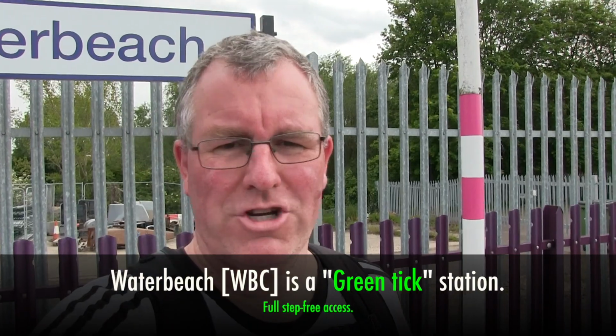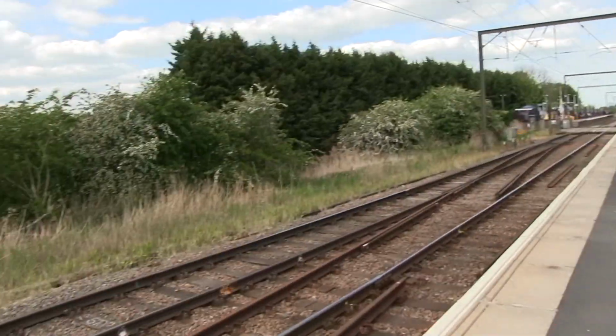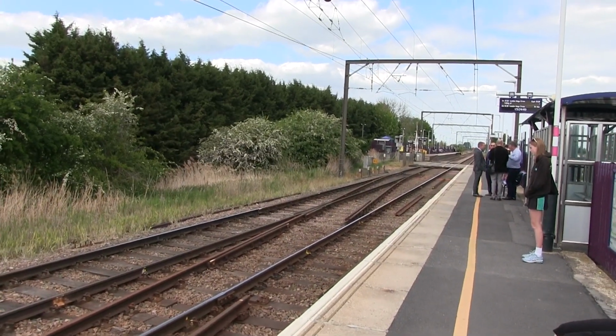Welcome, this is Waterbeach, and we get the train from here to Cambridge, and then from Cambridge to Audley End. That's the plan. We're actually about an hour later than planned now, because I screwed up early. I just didn't quite get there in time from Impington across here. So anyway, the train is due any time now. The level crossing will be bursting into action fairly soon, I would think.